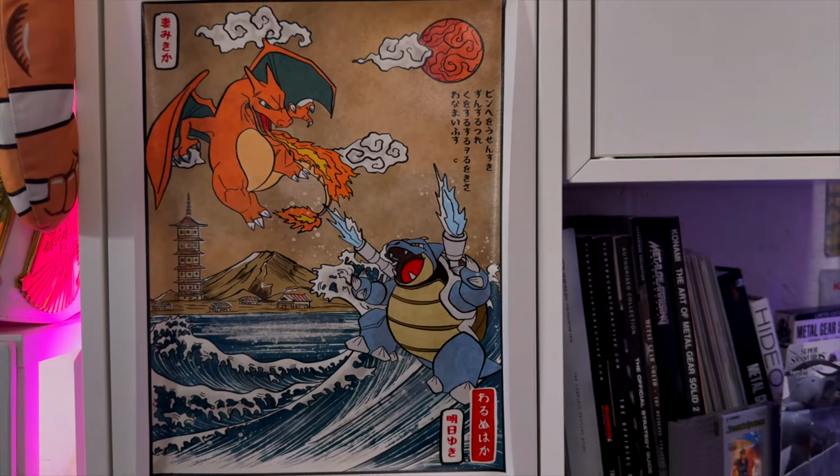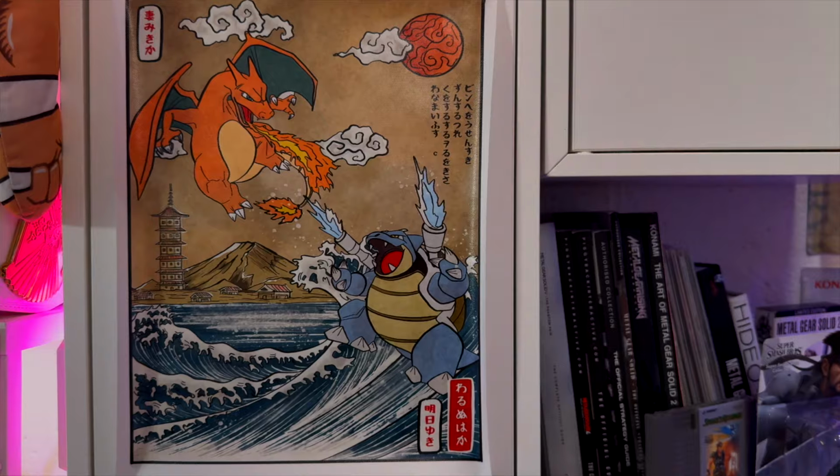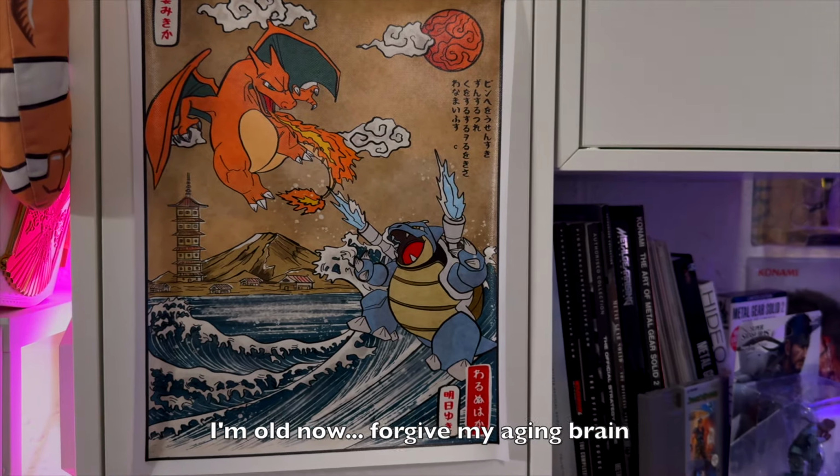Little piece of artwork here of Charizard and my brain's gone blank again. It's not War Turtle, Blastoise. There we go, in a kind of Japanese art style.